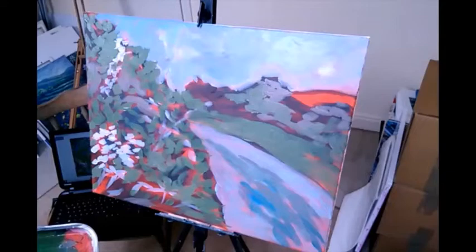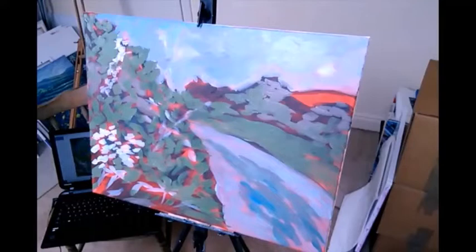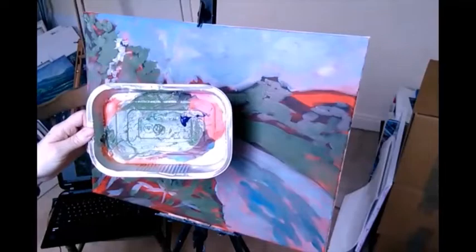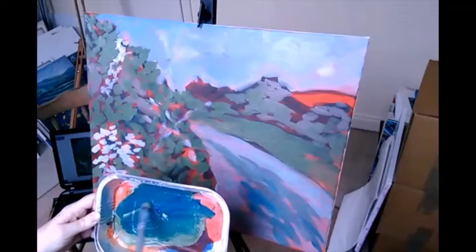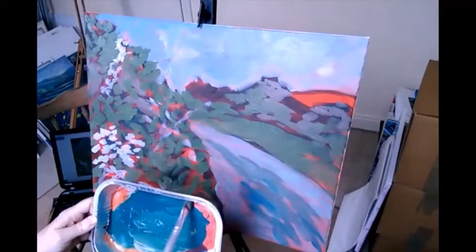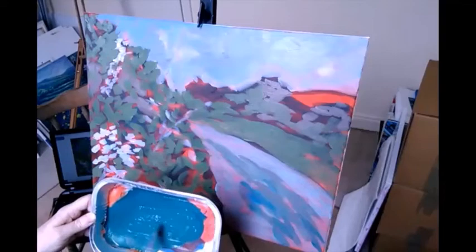Almost done with my underpainting, but I am going to do one more thing. I'm going to add in a very dark blue into that green, just to give me a different shade of green. Just letting you see what I'm doing here, if you can see it. Just put a dollop of blue in there and I'm going to mix it up and see if I'm getting a very, very different green now. So it's a nice mix. It's giving me a lovely dark green.